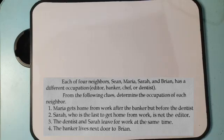So, first clue is that Maria gets home from work after the banker, but before the dentist. Second, Sarah, who is the last to get home from work, is not the editor. Third, the dentist and Sarah leave for work at the same time. Then, third pala yun, yes. Fourth, the banker lives next door to Brian.